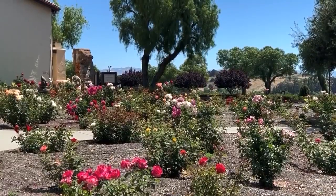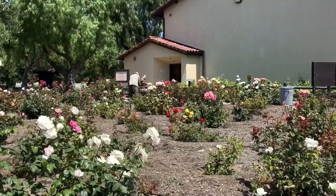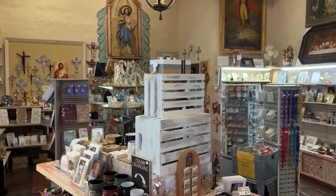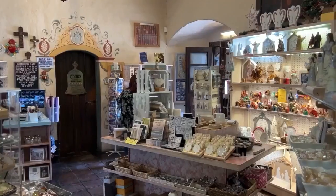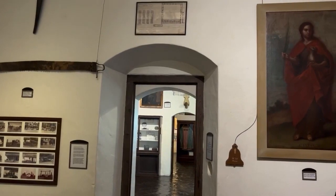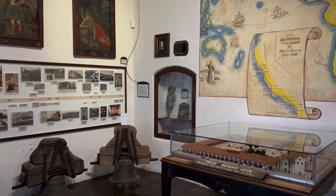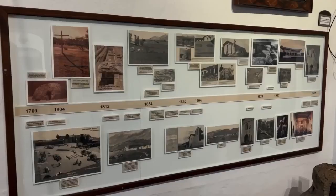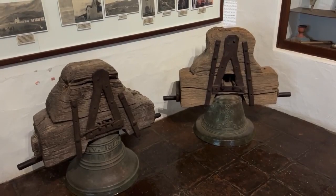Being on one of the corners of the Mission is a small rose garden with an original 19th century half arch right next to it. Inside is a small gift shop where you can buy tickets to tour the inside for just $8 that should last roughly 30 minutes. In the first room, you'll find a model of its original size when it was 3 times bigger in the 19th century, along with a timeline and some of the original bells.